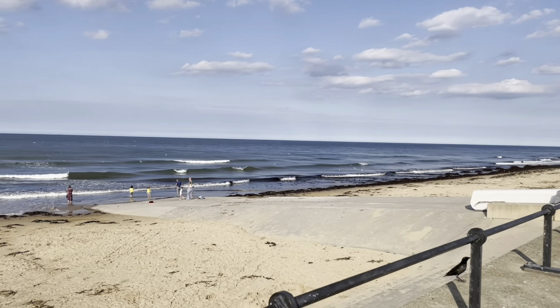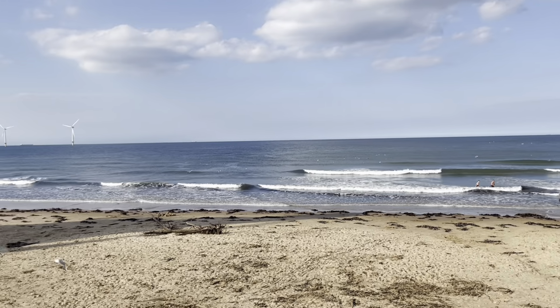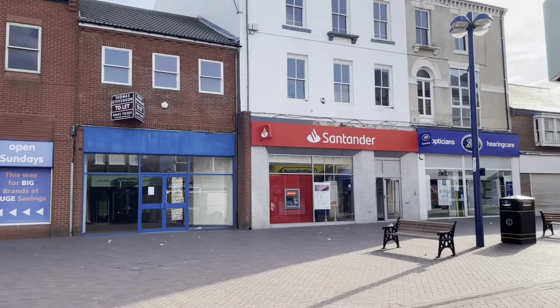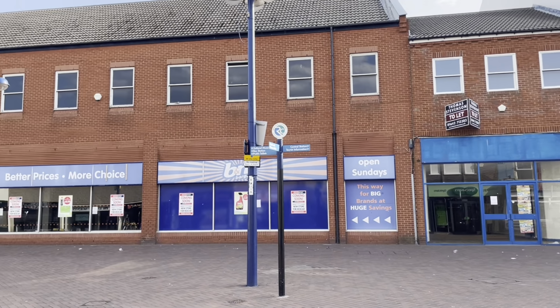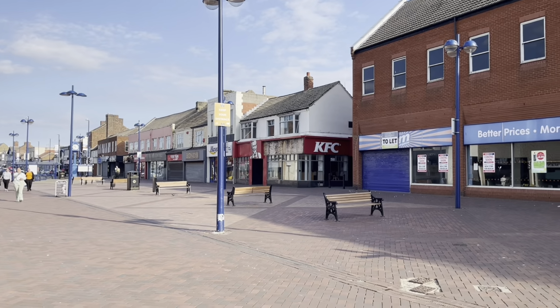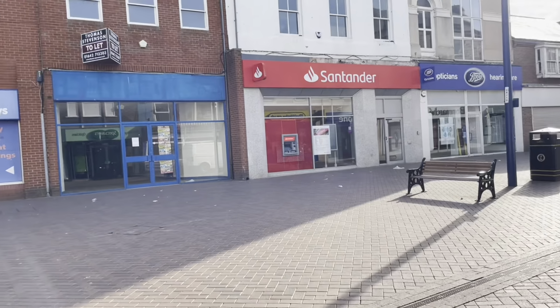I think that's a boat slip. Oh, there's so much seaweed. Interesting. This is what I mean when I say that everything seems to be shut. I don't know if it's closed, or if they just close early. It's weird. It's a Friday and it's summer, so I don't know.